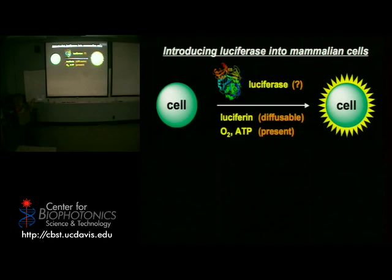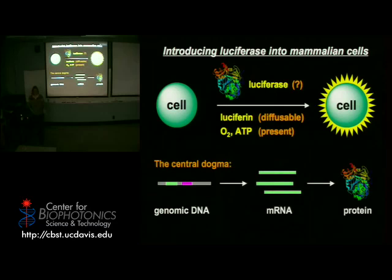The small molecule luciferin is actually free to diffuse almost anywhere throughout tissue. It's just a small molecule, just like most of the metabolites in your body. It can go in and across the cell membrane, no problem. So the luciferin part maybe isn't as much of a worry. Oxygen and ATP are certainly present in a living system, like a mouse, if we want to use that. It's how we get the luciferase in there, and that's where the cloning and molecular biology take place.